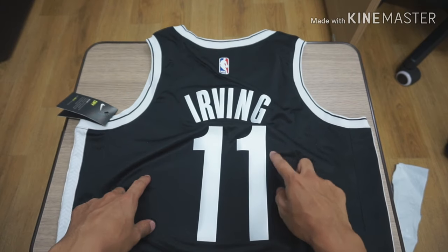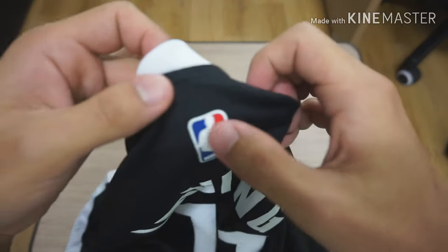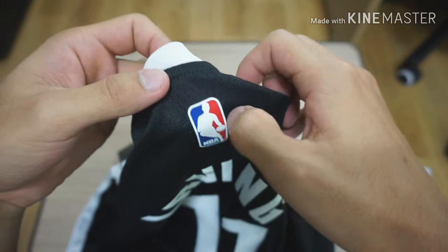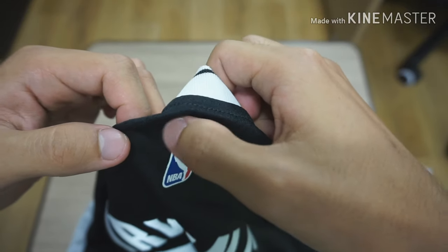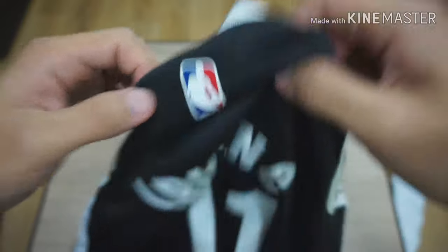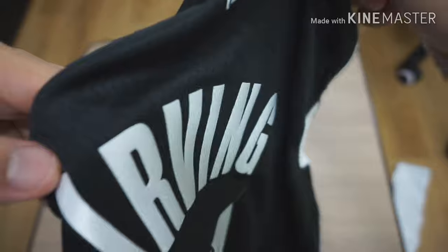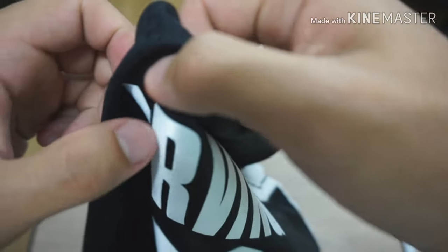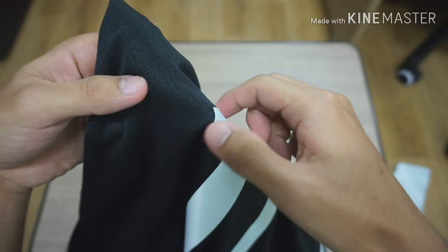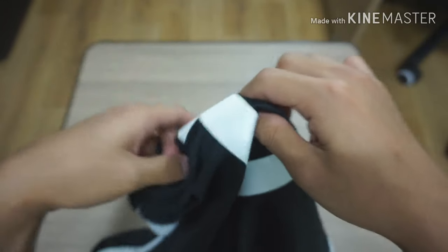The Irving name logo and numbers, the NBA logos are head stickers. This is very smooth and stretchable. We can use laundry machines, I think. The name sticker is a bit thicker, but also, we can use laundry machines. This is also stretchable.